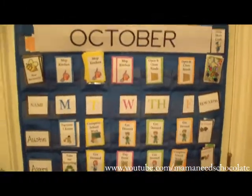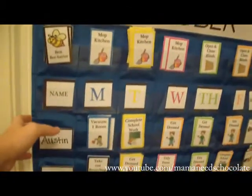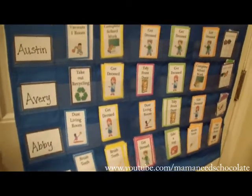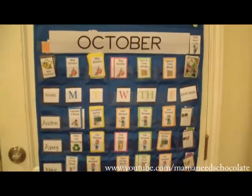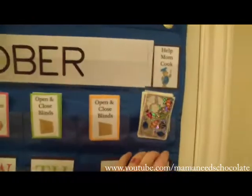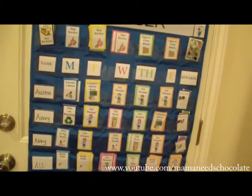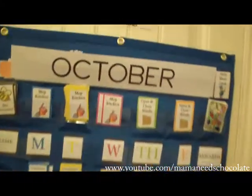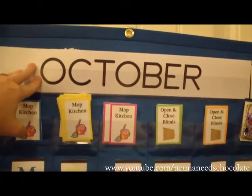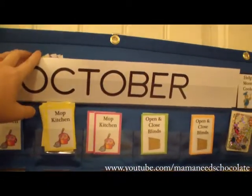So here is our actual chore chart for the kids. Now this is just a pretty inexpensive pocket chart that I got from a school supply store. They also have them on Amazon. I can link that for you. But I was able to get this pretty inexpensively, and it works out really well. And because it was a calendar, it had the monthly headings. So I put these up for each month simply so my kids, it's kind of like reinforcement to help them see what month it is.